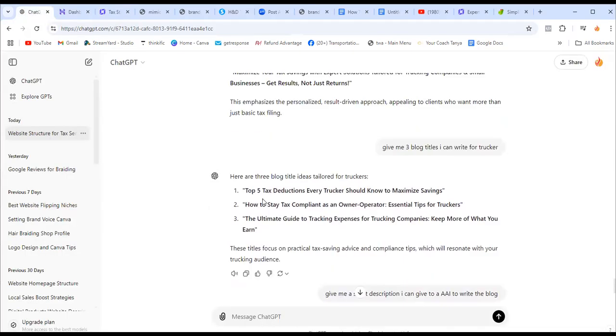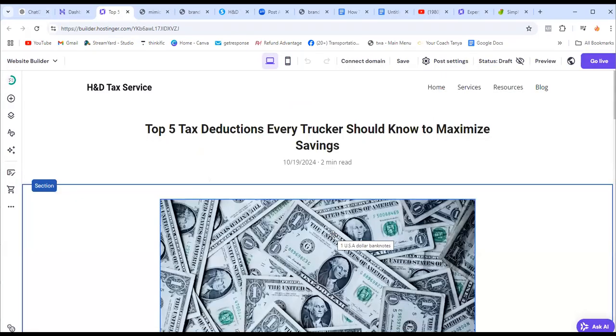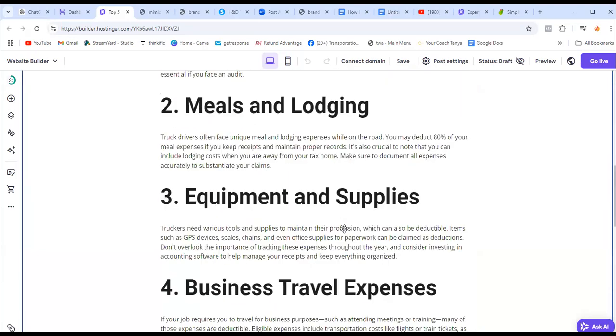So the first title is going to be how to stay tax compliant as a trucker. So we're going to use this one. So there's the title. Okay, so create. You see, even if you don't know how to, I'm like you, I don't know how to write a blog. But now with AI, ChatGPT and the AI in Ostinger, voila, you got your blog.